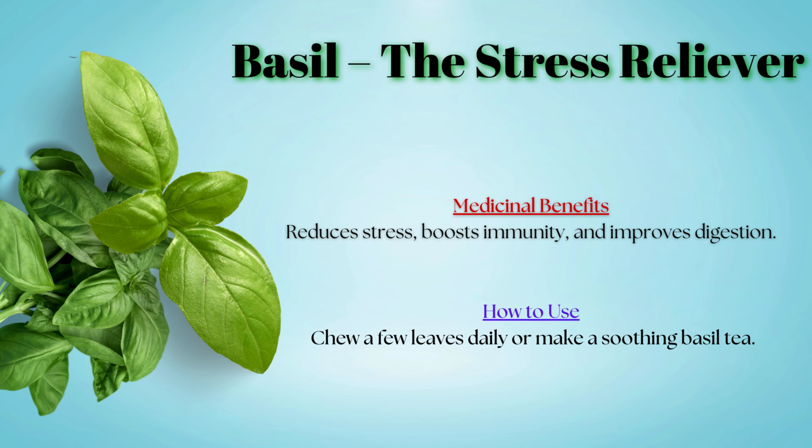Basil, the stress reliever. Feeling stressed? A simple herb might be your solution. Reduces stress, boosts immunity, and improves digestion. Chew a few leaves daily or make a soothing basil tea.